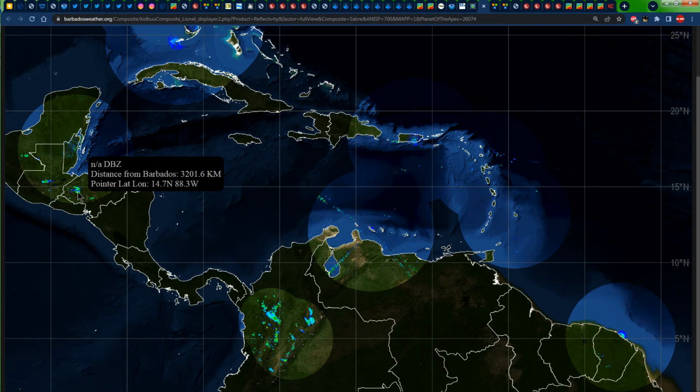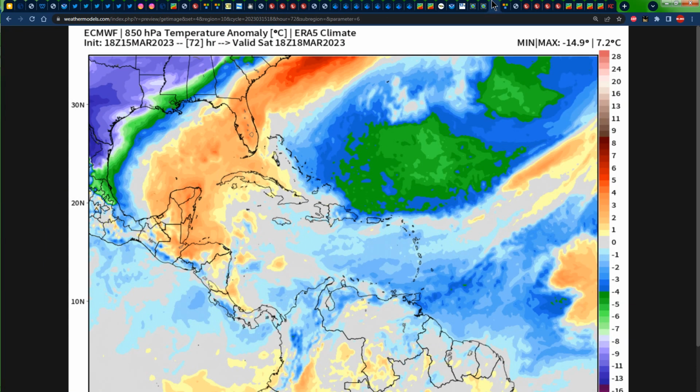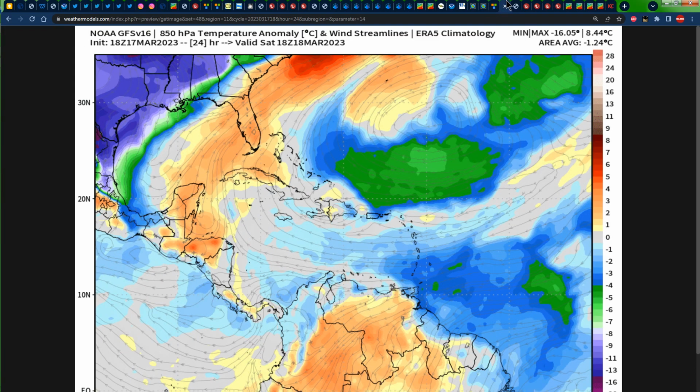If we actually take a look at the temperature forecast for tomorrow, the warmest air that's indicated by the yellows and the oranges that signal above normal temperatures will be across portions of Florida, the Bahamas, Cuba, Mexico, and Honduras, while we'll be receiving average or below average temperatures across portions of the Turks and Caicos, Hispaniola, Puerto Rico, majority of the Eastern Caribbean, portion of the Southern Caribbean, including northern sections of Venezuela, as well as the ABC Islands, Colombia, Panama.